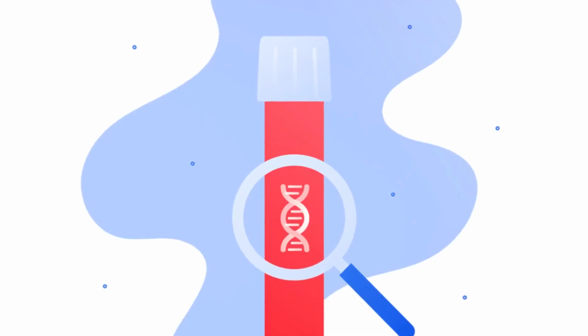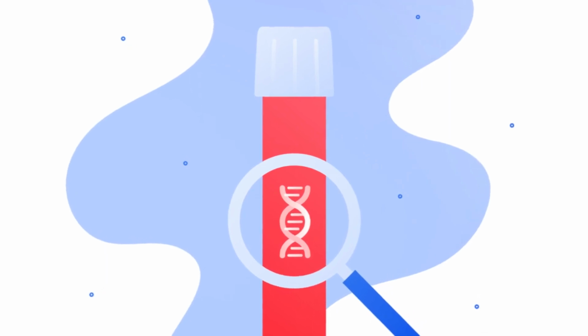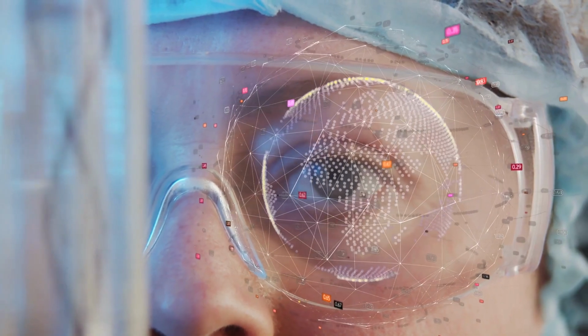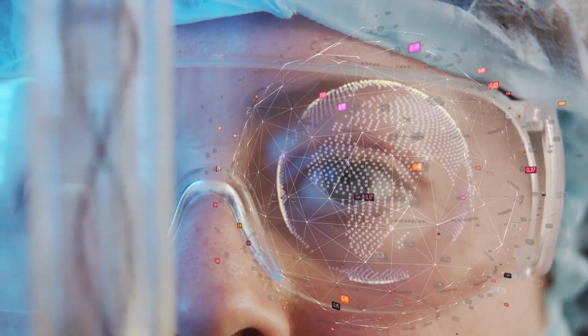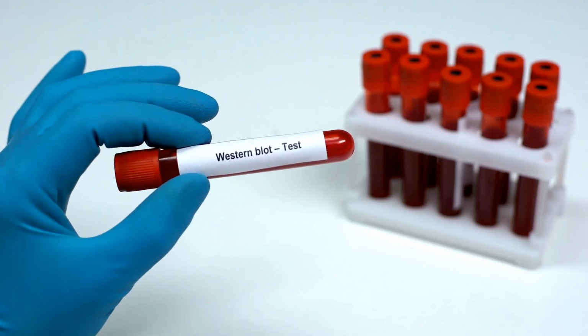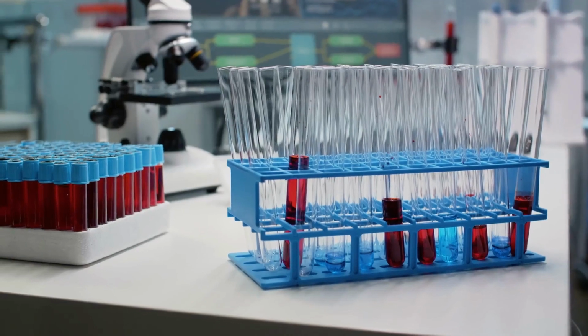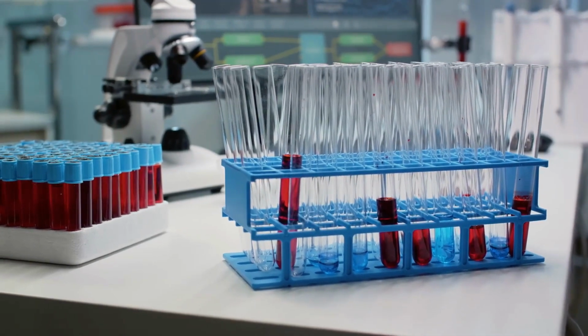But let's not forget the limitations. Liquid biopsy is still a relatively new technology, and we're yet to fully understand its potential and pitfalls. It's not a standalone diagnostic tool yet, but rather a complement to traditional biopsy methods. The future, however, holds promise, as researchers continue to refine this technique and expand its applications.